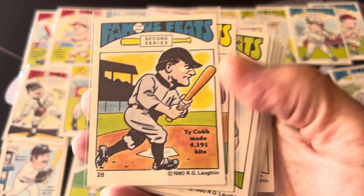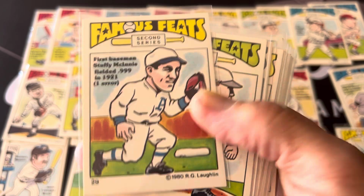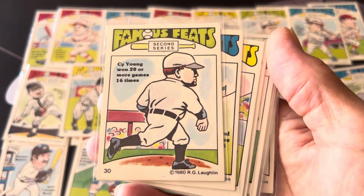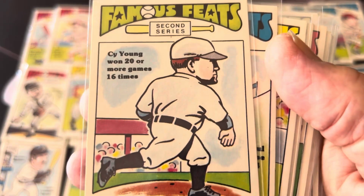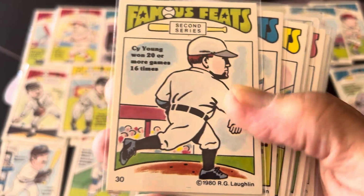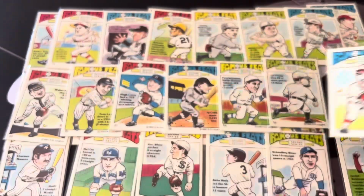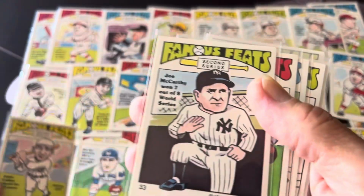You got all the big guys. I mean, again, it's a 1980s set. There's no pictures. There's Stuffy McGinnis. There's the Cy Young card. But you got all the famous feats. And Cy Young won 20 or more games 16 times. And you got Lefty O'Doul, all the little feats, all the cool stuff that happened in the old days. So that's what I like about this little set.